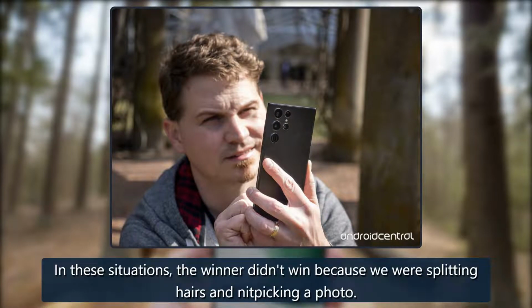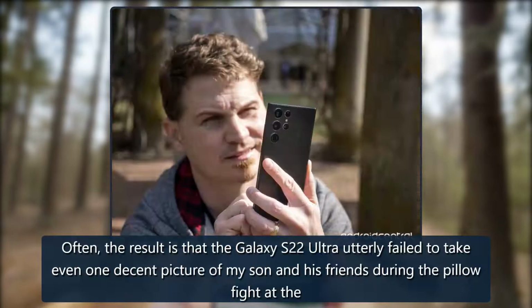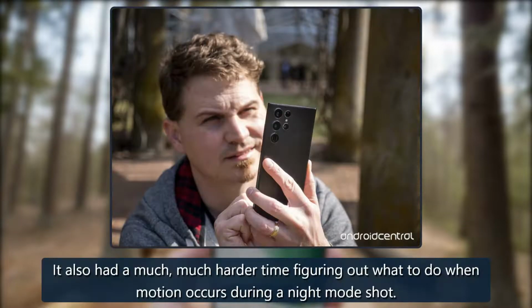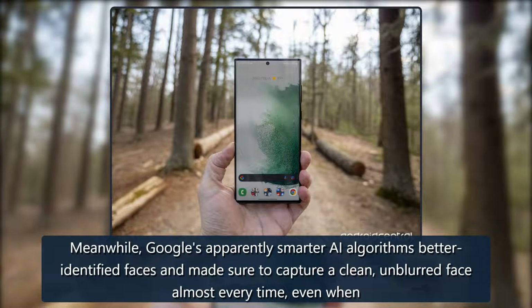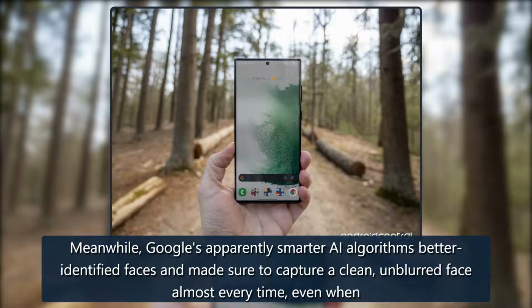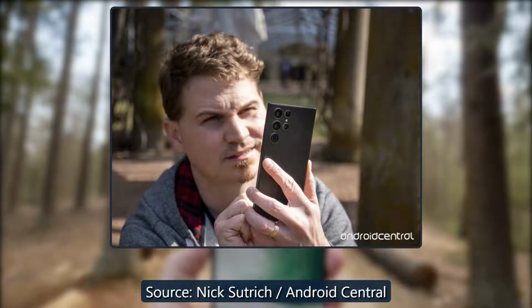In these situations, the winner didn't win because we were splitting hairs and nitpicking a photo. Often, the Galaxy S22 Ultra failed to take even one decent picture of my son and his friends. It also had a much harder time figuring out what to do when motion occurs during a night mode shot. Meanwhile, Google's apparently smarter AI algorithms better identified faces and made sure to capture a clean, unblurred face almost every time, even when there was a ton of movement and challenging conditions. Source: Nick Sutrich, Android Central.